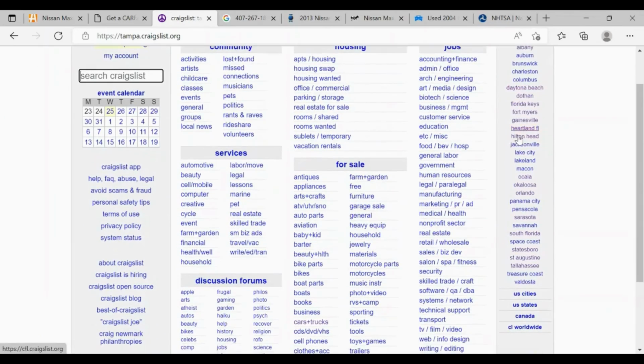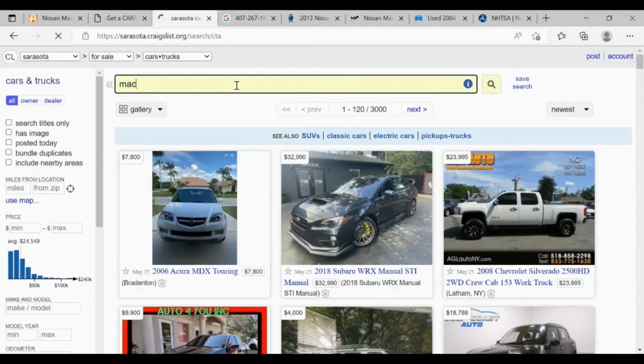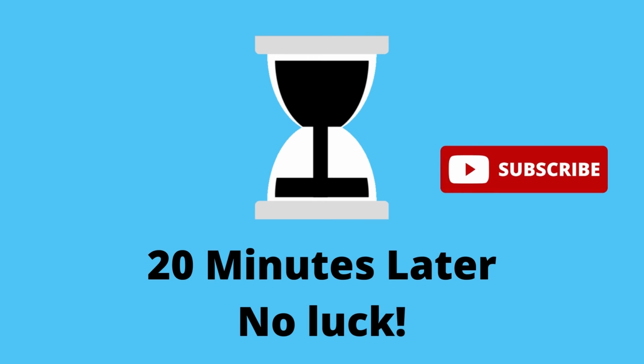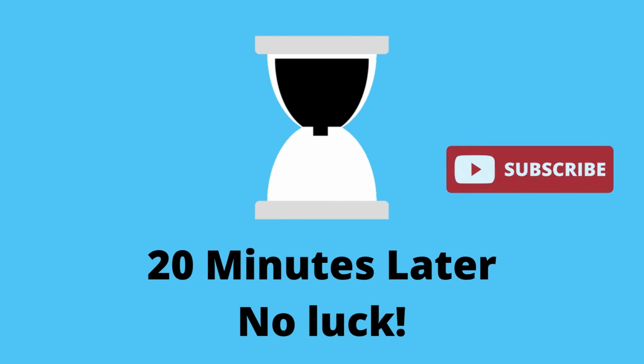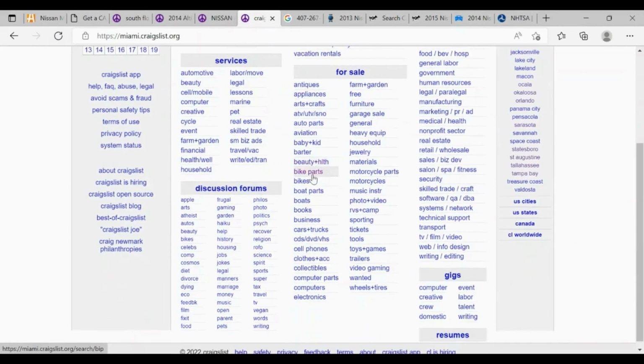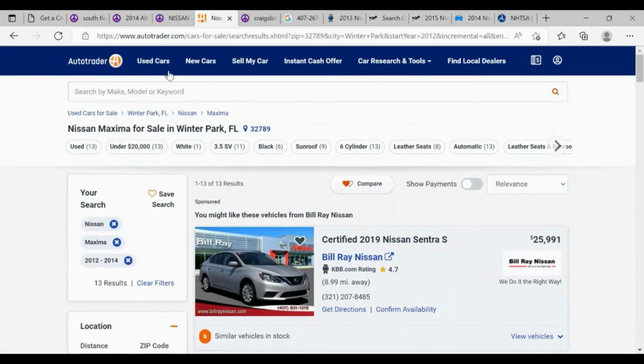Okay, so now I'm thinking about reasonable distance. I'm going to hit Sarasota, and then I'm going to hit Naples and Fort Myers. So let me go to Sarasota. So anyways, that would be one option, using Craigslist. I showed you the option earlier of AutoTrader, and then you have, again, other sites.